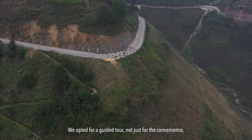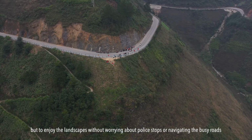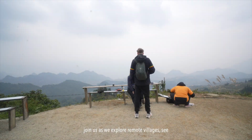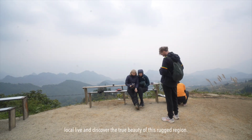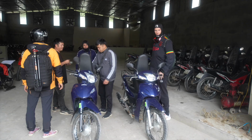We opted for a guided tour, not just for the convenience, but to enjoy the landscapes without worrying about police stops or navigating the busy roads. Join us as we explore remote villages, see local life, and discover the true beauty of this rugged region.